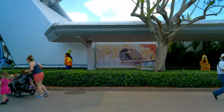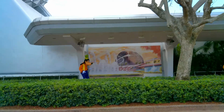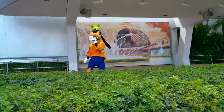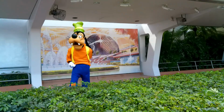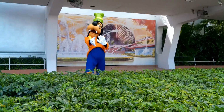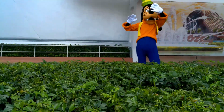And who do we see as we walk right in? We see Pluto and Goofy. Hi. Hi, Goofy. Oh, thank you. Yes. Thank you. I didn't make them. Someone else made them. Yeah, thank you. We are back.